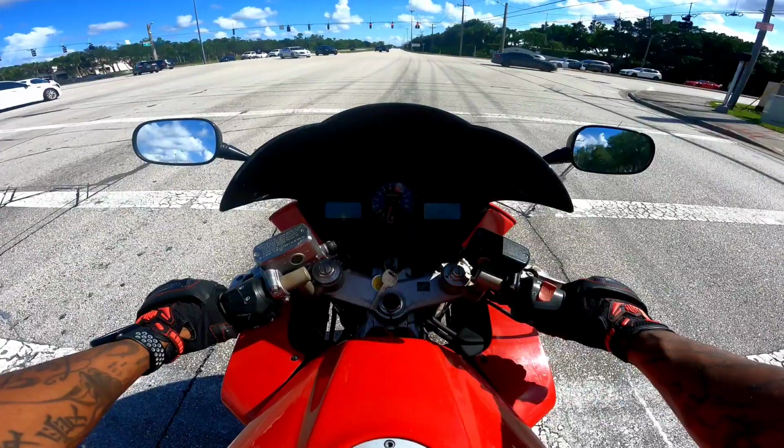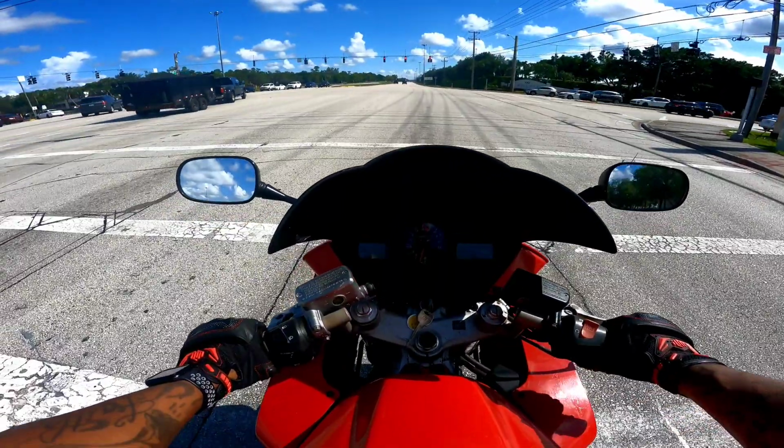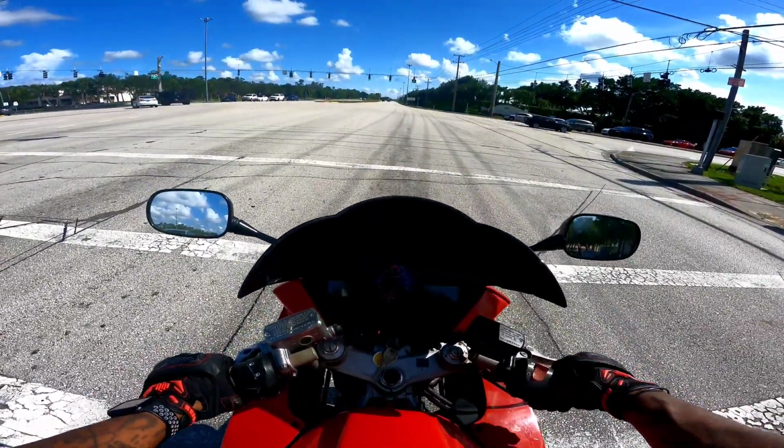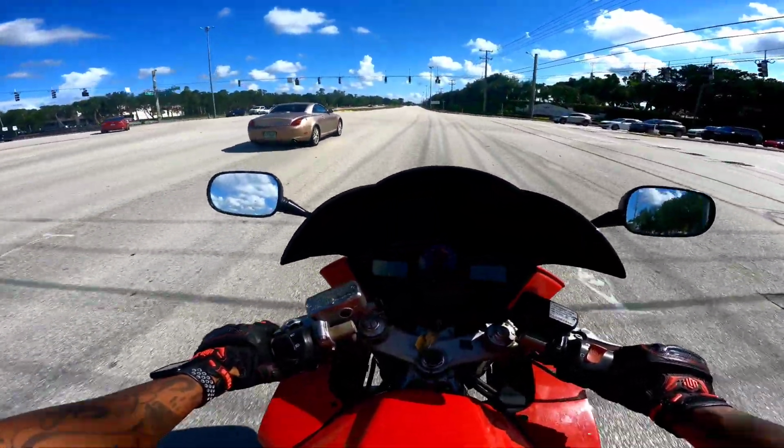Not bad at all. These bikes are known to be reliable. This model year, I looked into it before I got it. I didn't just get it. And it already came with the smoke windscreen. So that's good.